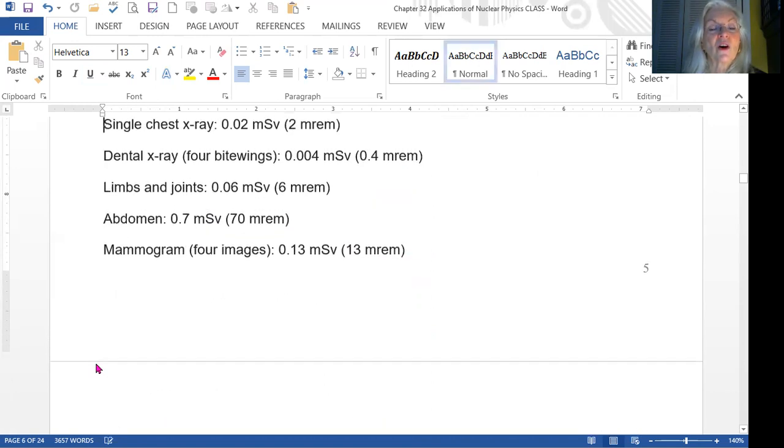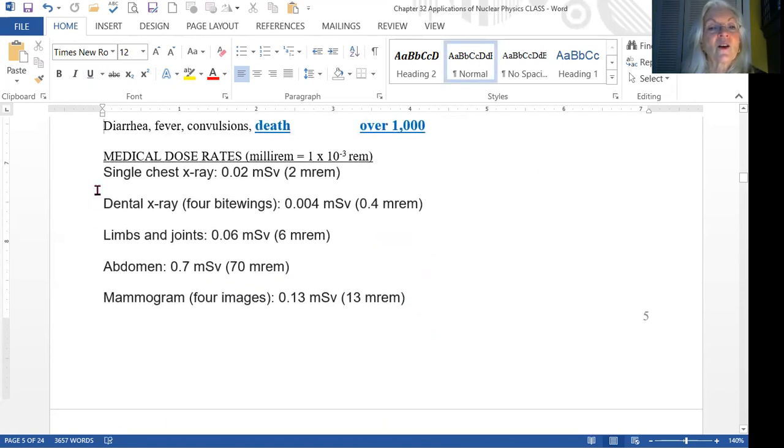I went too far. I do this, don't I? All right, so a single chest X-ray gives you 2 millirems. Dental X-rays, all four bite wings, would be 0.4 millirems. They're getting better and better. If you had your arm X-rayed or a shoulder, it would be 6 millirems. If they were looking at your abdomen for some reason, it would be 70. If you had a mammogram, 4 images, it would be 13 millirems.